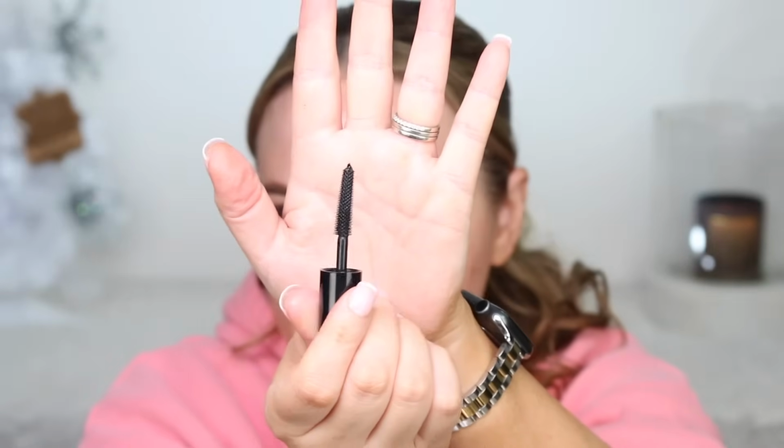Then we're gonna go in with the Hourglass Unlocked, which I did get a sample from Sephora. I do have a full size though if I like this. And the brush is also rubberized. It looks like a little Christmas tree. We're gonna see how this builds on top.